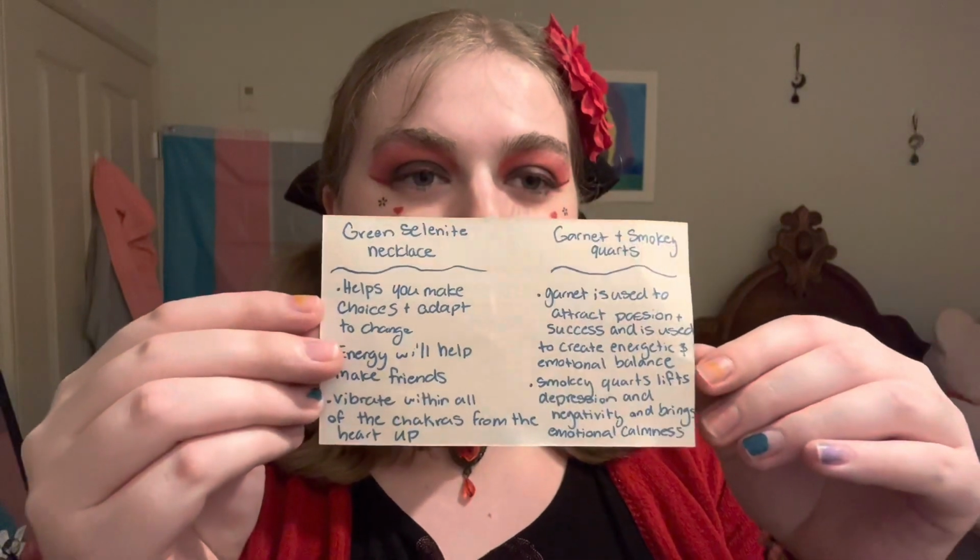Oh, that's so interesting. So green selenite helps you make choices and adapt to change. Energy will help make friends, vibrate within all of the chakras from heart up. So I think that's four, if I'm remembering right. Aren't there eight? No, seven. I'm not very good at chakras. I haven't studied them very much, so forgive me.